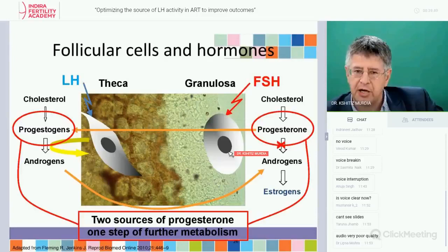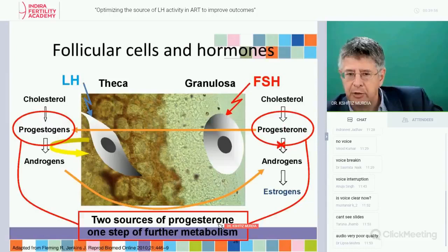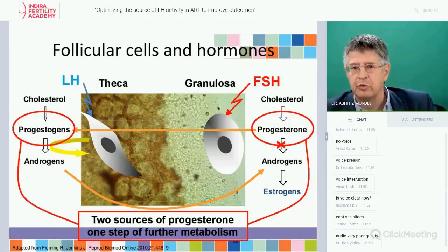So we give FSH, 150 units, 225, 300, whatever, according to what we think is best for the patient. And these follicles start to grow on the granulosa side. What we do not realize is that at the same time, by giving this FSH, we convert cholesterol into progesterone. And this progesterone on this side cannot be converted because this enzyme is missing and it goes into the bloodstream. And what does it do further? Well, it goes to the endometrium, and it affects the endometrium. And what we see when we have high dosages of progesterone is that it makes the endometrium go from proliferative phase into secretory phase.